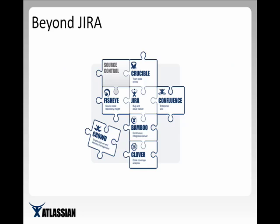Let me now talk a little bit, we're still going to be talking about JIRA 3.13, of course, but let me talk about how 3.13 interacts with some of Atlassian's other products. You can see our 7 available products right here. We're going to talk today about a couple of products that work directly for developers, in particular Fisheye, Bamboo, and Crucible, and how JIRA 3.13 can work with these.